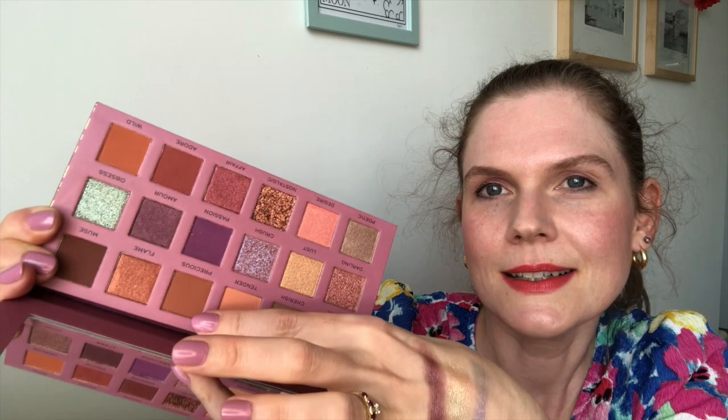Oh, okay. It's this one here. So it's a matte, very smooth matte, sort of red brown, a foxy color. Yeah, okay. I'm gonna work on something now. I'll let you take a look again, and then I'll talk you through what I did. Okay, see you in a bit.